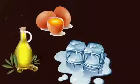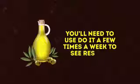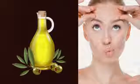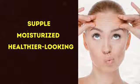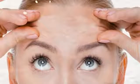The olive oil trick isn't as quick as using something cold or egg whites. You'll need to do it a few times a week to see results. But olive oil does leave your skin supple, moisturized, and healthier looking, which, in turn, makes wrinkles less noticeable. Of course, you can always try the following techniques to prevent eye bags, dark circles, and wrinkles from appearing in the first place.